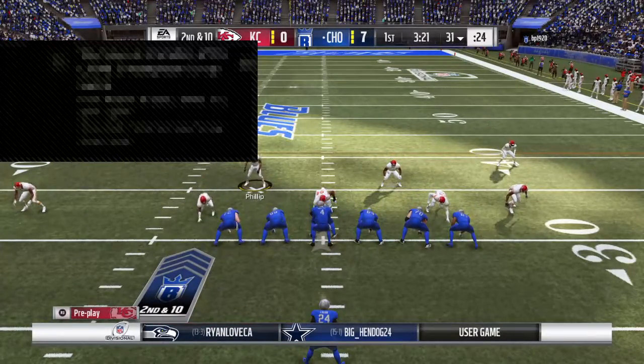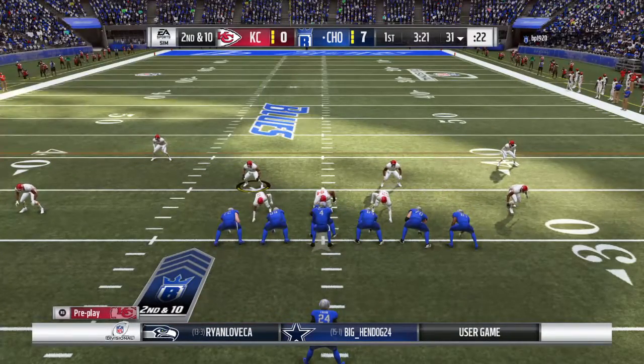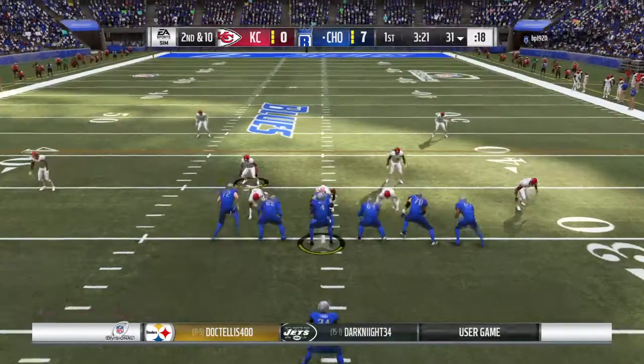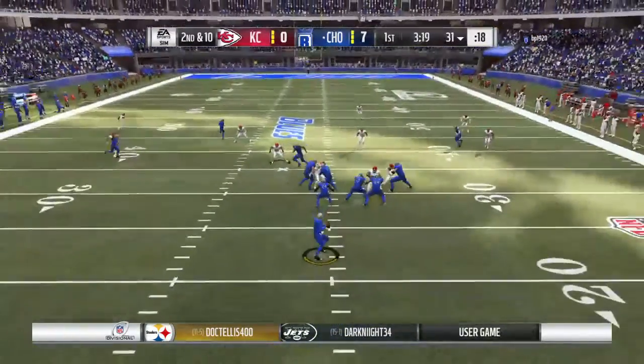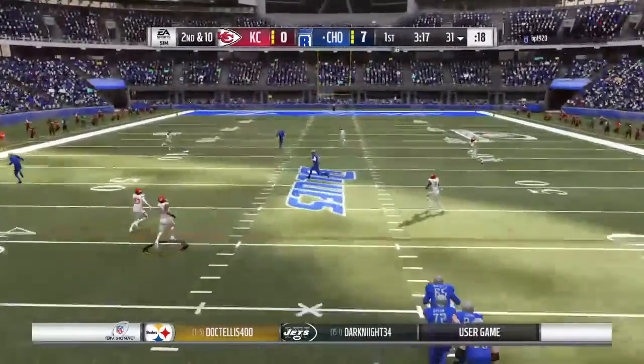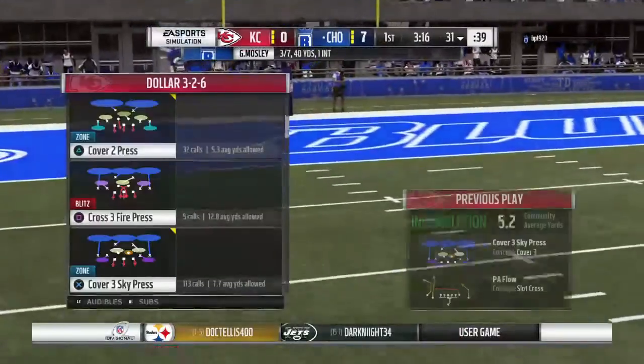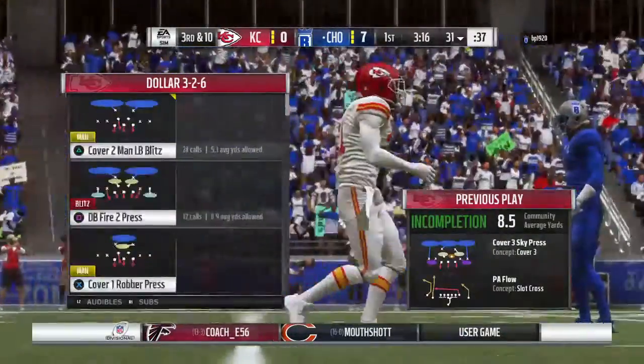I think pressure is always the first way to go. You love pressure. I love it. We'll see if they dial it up this drive. Off the play fake, Mosley trying to lay one up deep. And they went for a big play through the air on 2nd down. Couldn't connect. Now it's 3rd.